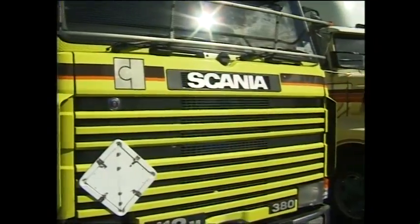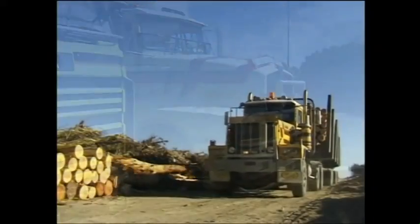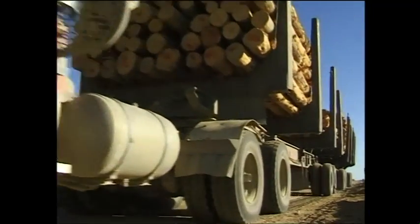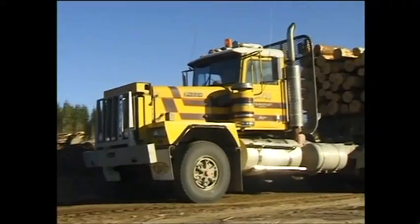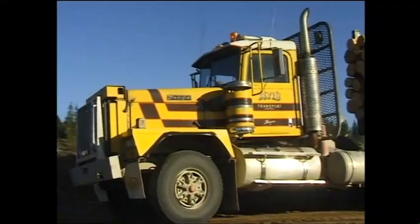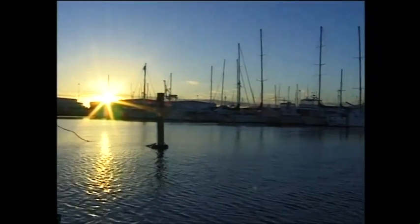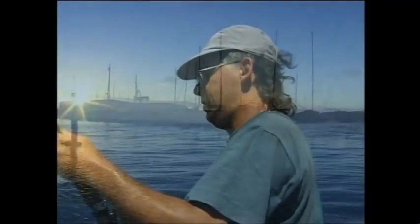We'll take a quick look at urban operations in Auckland and find that New Zealand has some pretty heavy trucking outfits. We travel with off-highway loggers pulling all-up weights of around 120 tonne. Then to the very top of the North Island to meet Tex Wilson and do a sheep run up towards Cape Reinga. And we'll also have a quick look at some of the better-known aspects of Kiwiland.